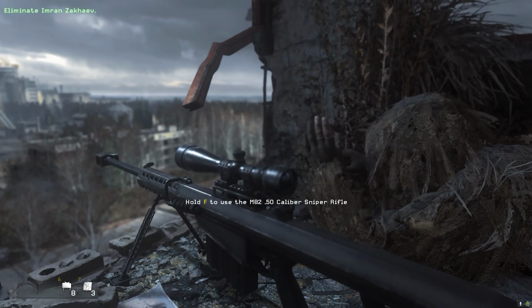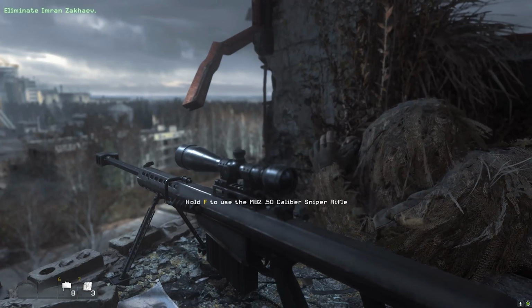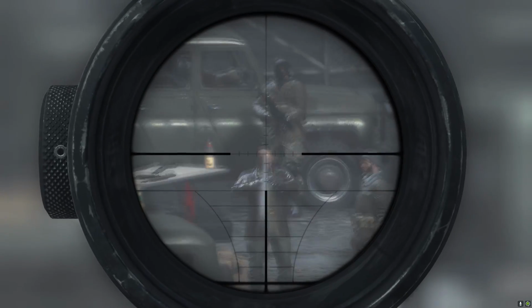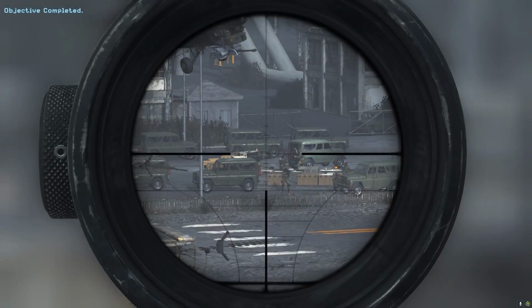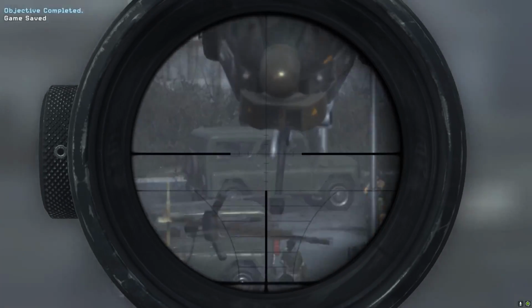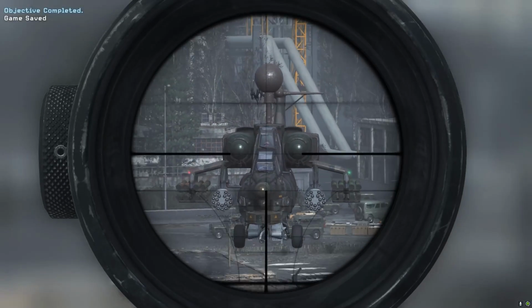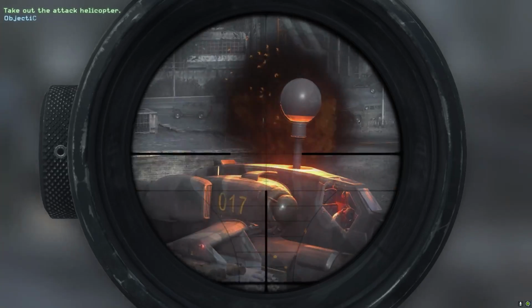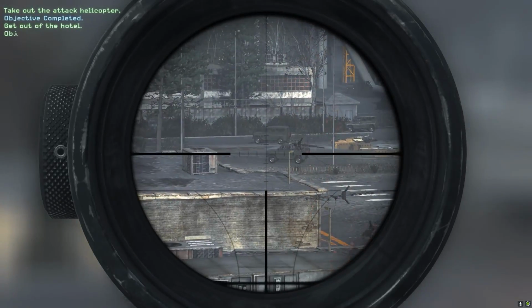Enemy transport sighted entering the target area. It's now or never. Take the shot. Target is down. Nice shot, Lieutenant. Shut that onto us. Take out that helicopter. You'll buy us some time. Let's go. They'll be searching for us.